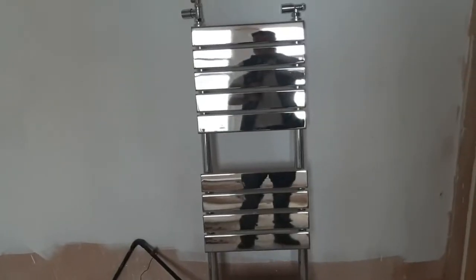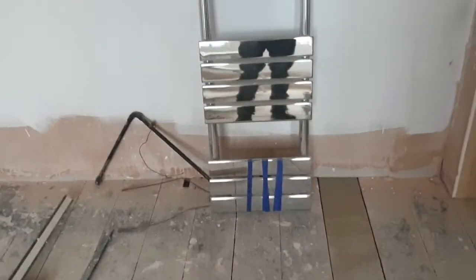So those are our towel rads. Check it out, guys. Fabulous. And if you're lucky, you can see my glorious reflection. And let me show you some column radiators that we'll be having in the hallway. So things are moving on up in our HMO world.